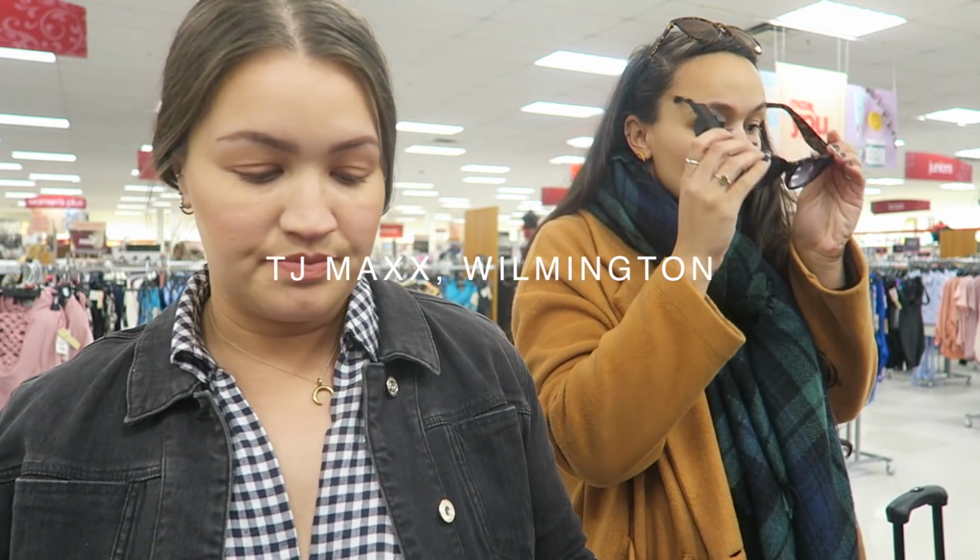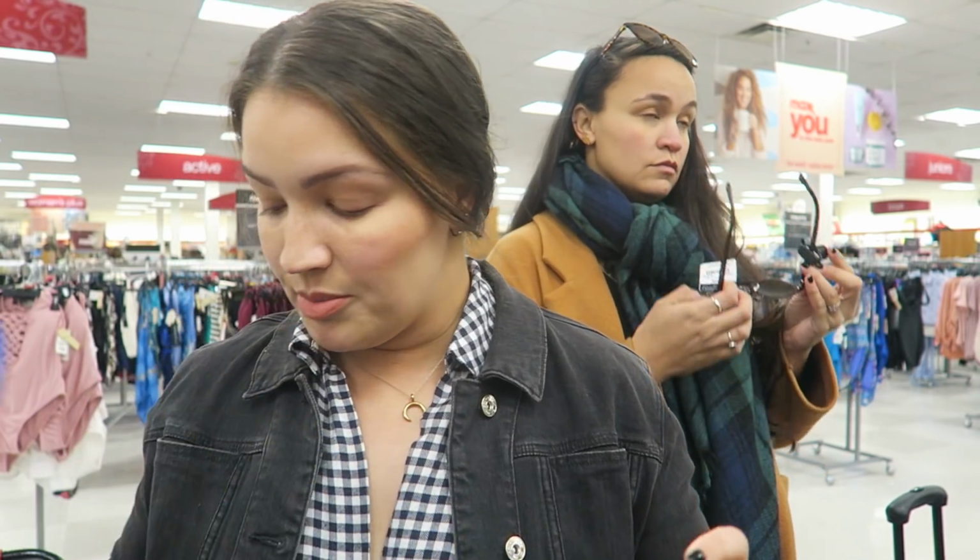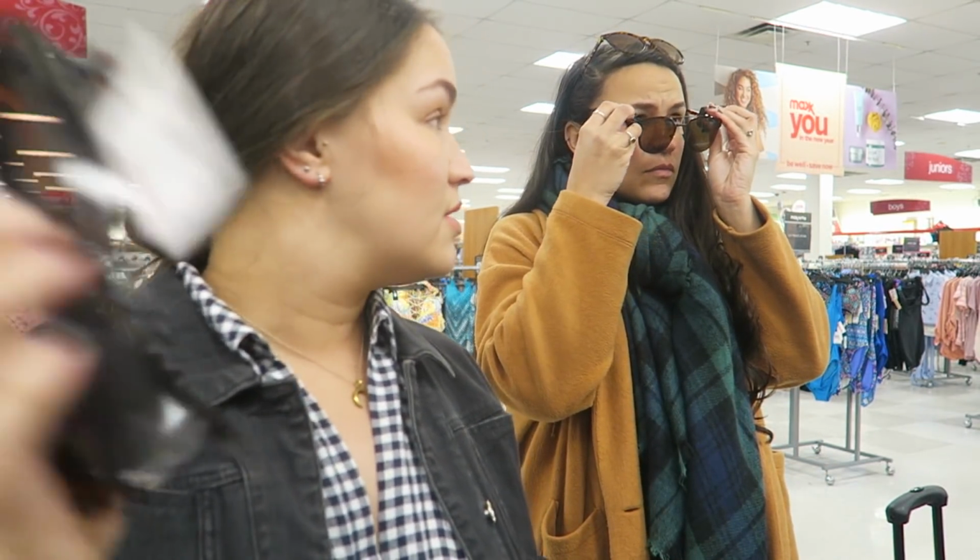We're in TJ Maxx now. First time I've been in here. It's really awesome. It's amazing. Looking at this Kate Spade laptop bag. Also, I'm looking at glasses. I know.